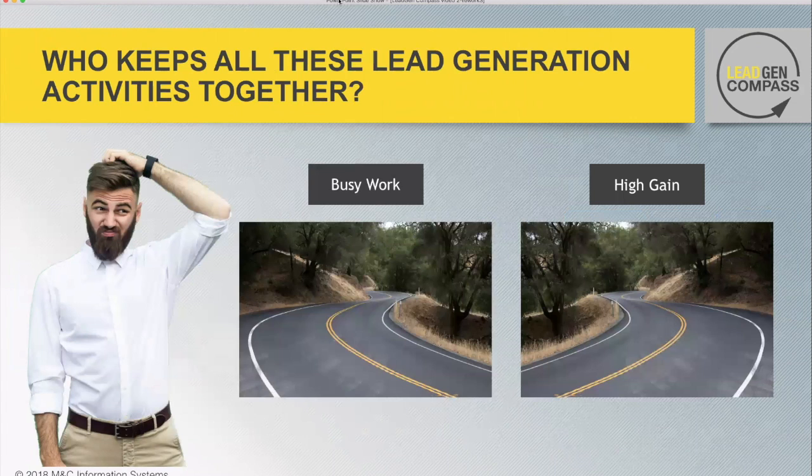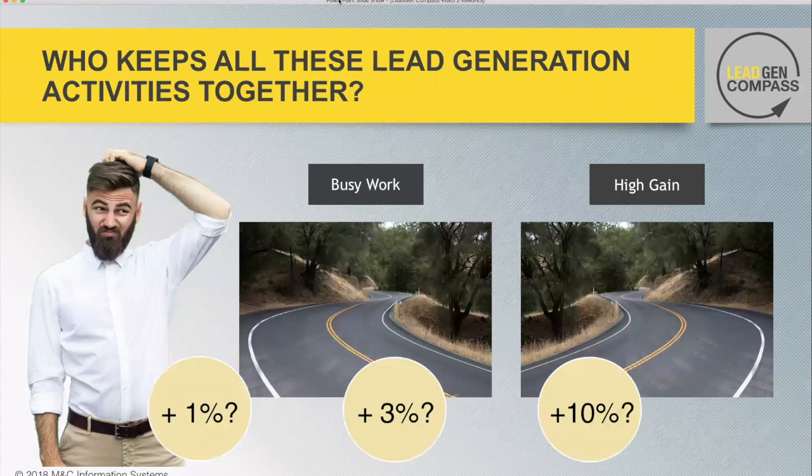probably a millennial Generation Z marketer type. And what activities are they focused on a regular basis? Because inside of all that work that I just described, some of it is high gain activities and some of it is just a lot of busy work. If you could get them to just focus on the highest gain activities and had someone else to take care of the busy work, what kind of gains are you going to get from there?